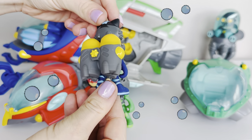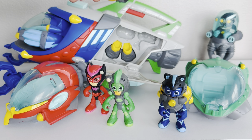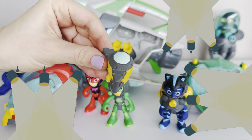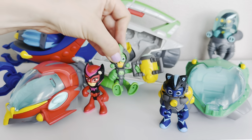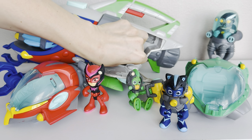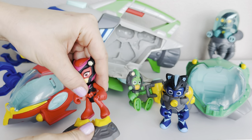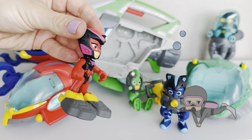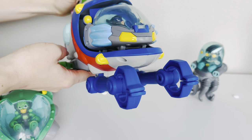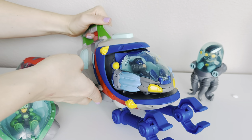Scuba tank for Catboy. Flashlight for Gecko. And flippers for Owlette. Check our grabber claws. Now they are ready for new mission.